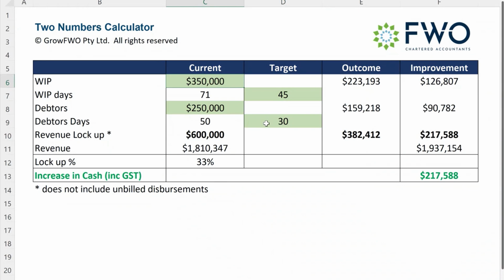And what that has the impact of is improving your cash flow, because it means you've got extra cash that gets collected by a reduction in those debtors. You've got extra revenue and then the reduction. So you've got $217,000 as a one-off, effectively, by doing the same work, just billing it earlier and collecting it faster. There's no business that I know of that wouldn't like to see that.